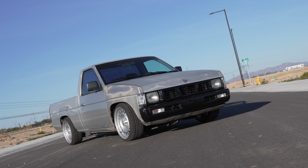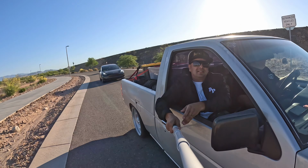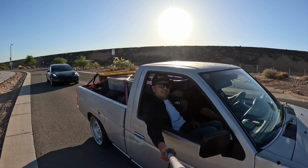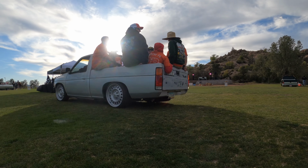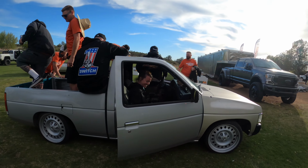Mini trucks, unless you can get a really, really good deal on them, you're not gonna flip them. You're not gonna make a ton of money off of them, especially if you put any money into them. But you can buy one for a good deal that's in decent shape, that runs and drives, and you don't have to put a ton of money into it to take it to a show and have a good time, take it to cruise nights and do all that stuff. So that was the goal.